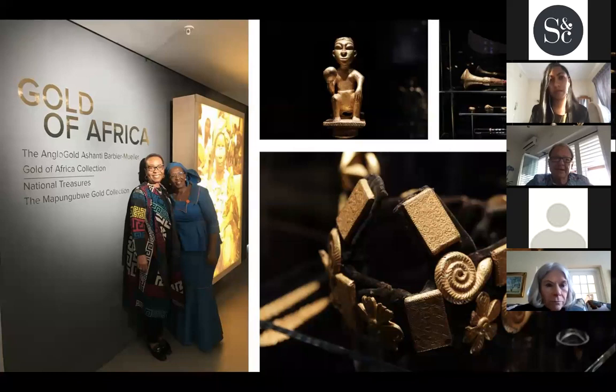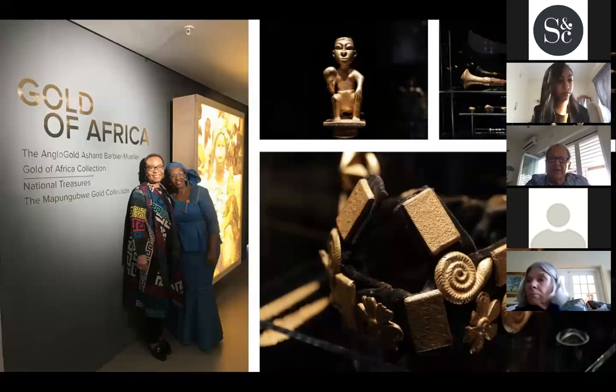Right, next one. Okay, so the first collection that we're showing here is a loan collection of some 250 gold artifacts which belong to Anglo Gold Ashanti. I originally put this together in a museum in Cape Town, in the Gold of Africa Museum, where it remained for a number of years. Ultimately, that museum had to close, and the gold went back to Anglo Gold Ashanti and was in storage for a couple of years before we were able to persuade them to lend that collection back to us, which is now housed in that concrete structure that I showed you.